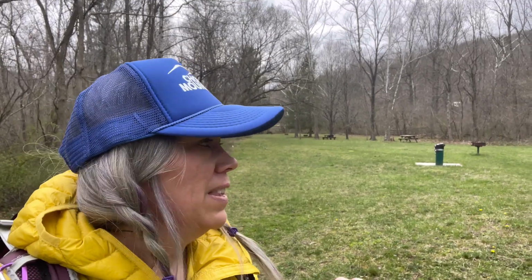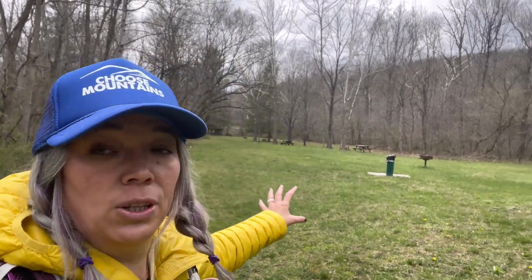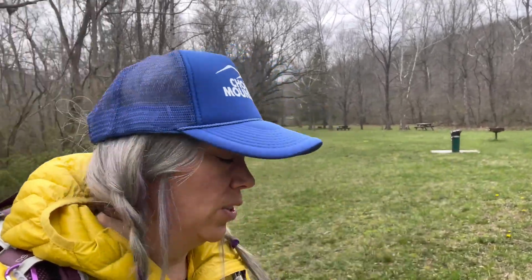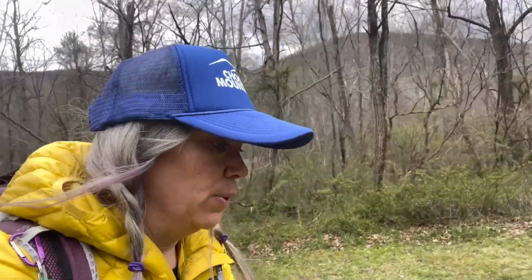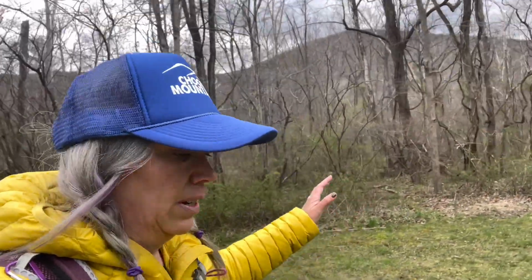If you were headed down Fort Valley Road on the way to Signal Knob, that hike, or on the way to Woodstock Fire Tower, this is a great place to stop at Elizabeth Furnace. Look at all of the picnic grounds, and Passage Creek runs right along here. So it's just a big, beautiful spot to stop. And when all the leaves fill in, it's going to be even more beautiful here.